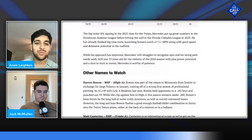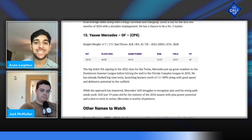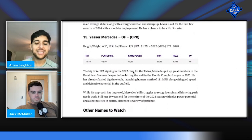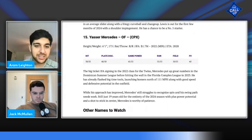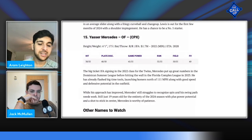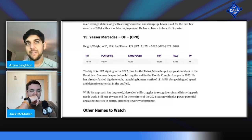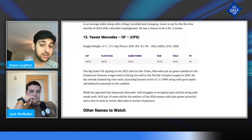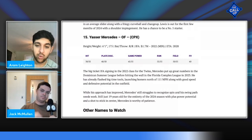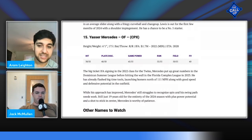All right. We will jump into the top 15 here, which starts with Yasser Mercedes. Mercedes was one of the top international free agents in the 2022 class, had a great start in the DSL, and then first year at the complex wasn't great. The Twins opted to have Mercedes repeat the complex this year, and he looked a lot better. He hits the living crap out of the ball. He can run. He has a good chance to stick in center.